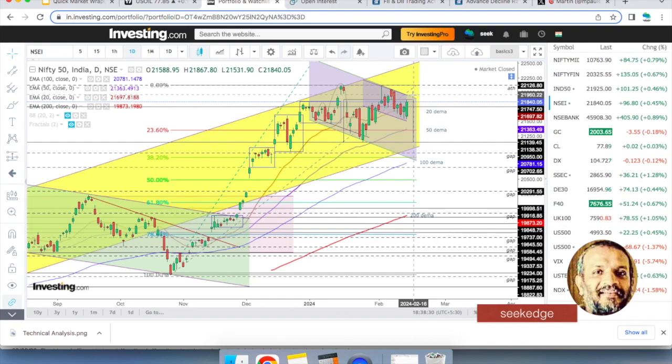It would also mean that we will be breaking out of this, and if it closes above this parallel channel breakout, then it indicates that it can go as high as 22,500. That's the next stop after the all-time high is reached, if it happens.